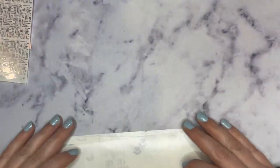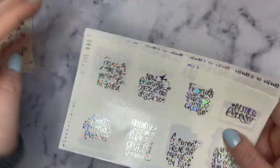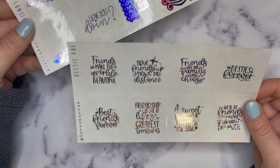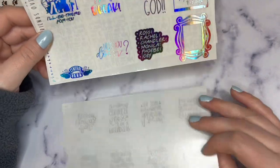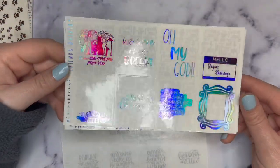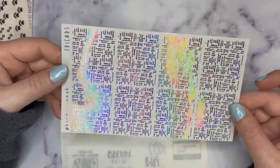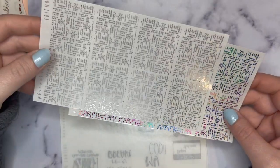And here's some more overlays. Did I not get headers? I don't know. We're about to find out. Here's some more Friends. It's Bestie Pal. I think that I have a kit in mind. Here's more of the Friends show related overlays, and then the underlays, which I got in a different color. So I think I'm gonna mix and match the silver and the purple holo.